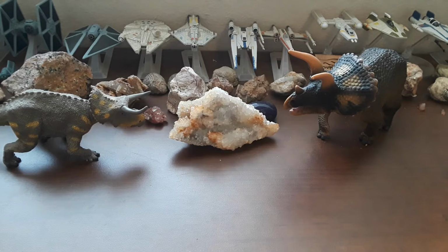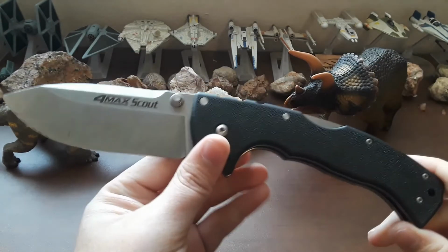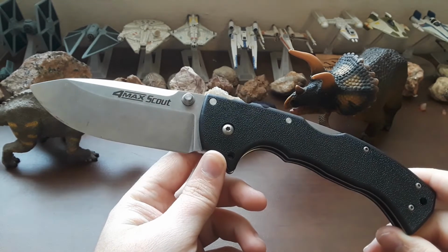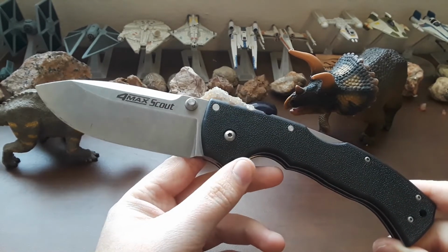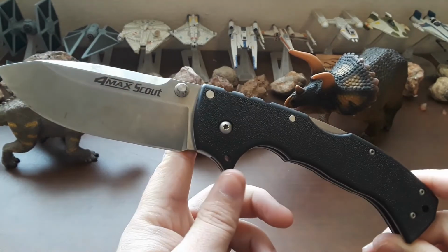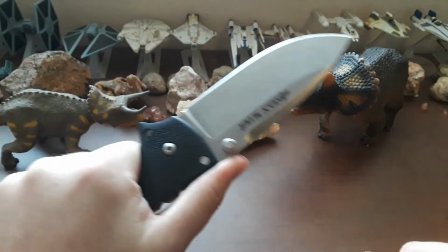Alrighty then, moving on. Yeah, let's go ahead and go here. This is one of my most carried and used and abused knives out there. My Cold Steel 4 Max Scout. I love this knife. I love it. I cannot wait until summertime gets here again, where I'm back out in the woods cowboying and doing stuff. This is just, yeah, it's a beast.